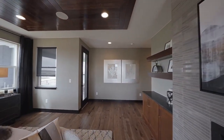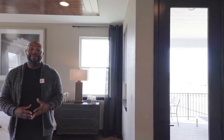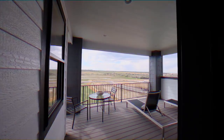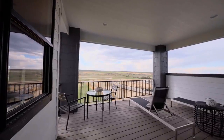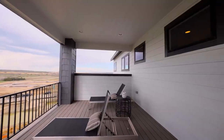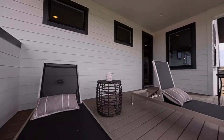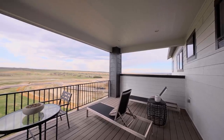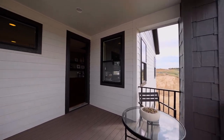This master bedroom destroys the boxes. Forget checking it. And it gets better. You have your own private balcony area. So how about we take a look at that? Come on.